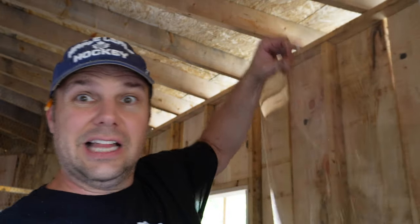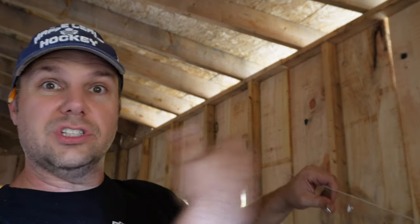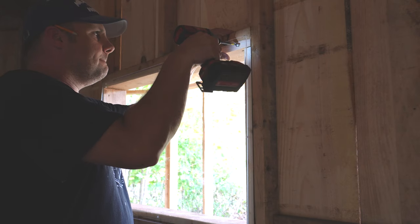So this plexiglass going on that window will stop any wind from coming in, and then really I only have two more sides to do. Yeah!